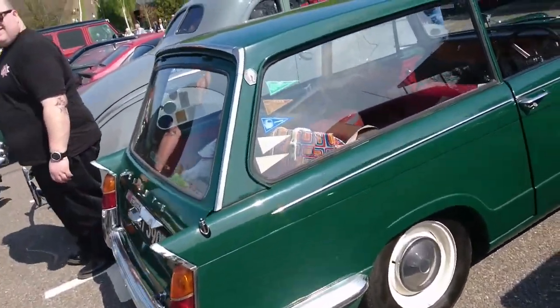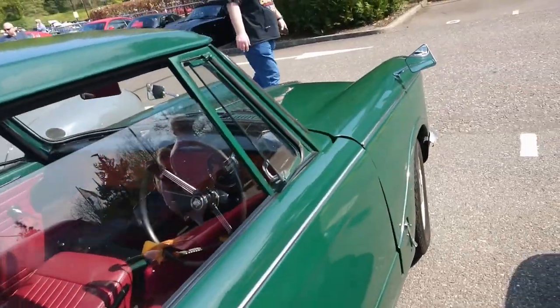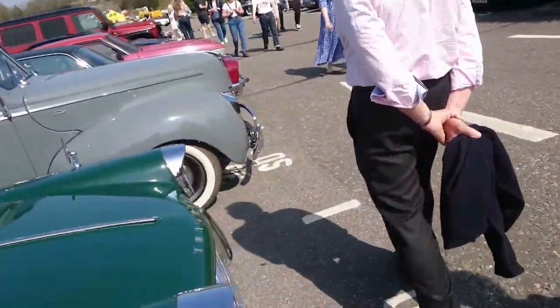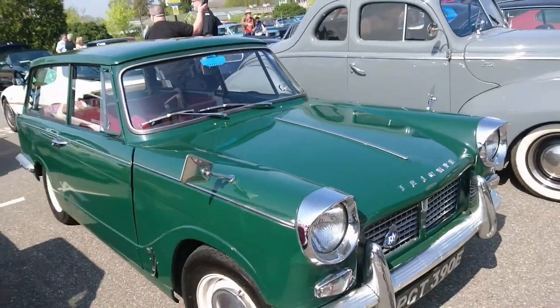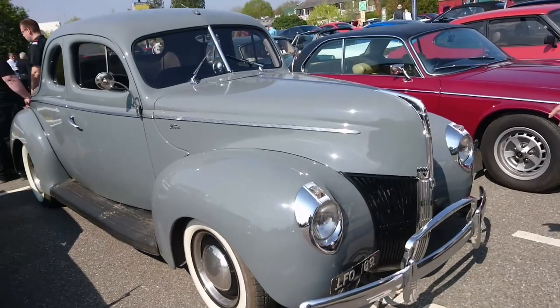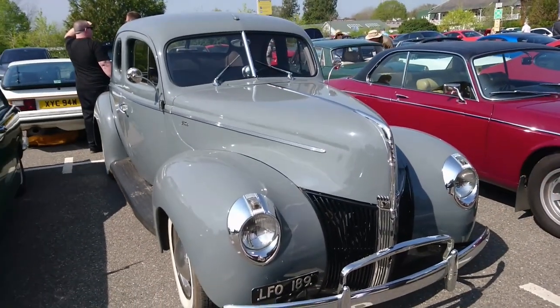1967 Triumph Herald 1200 estate. 67 was January to July 67 only. Old Ford, I don't know. About 1940, V8, I don't know.